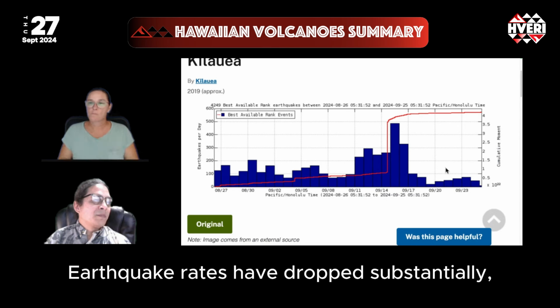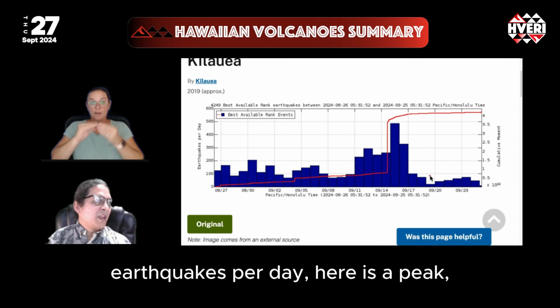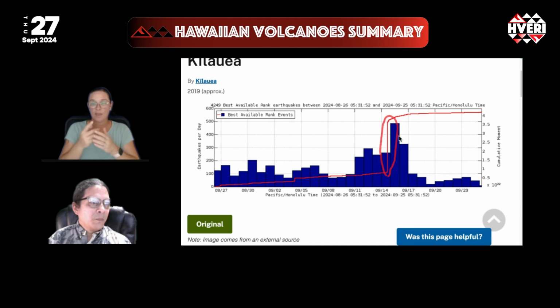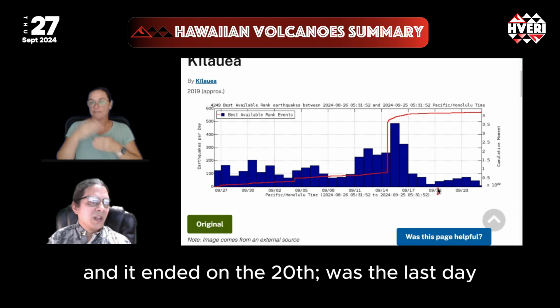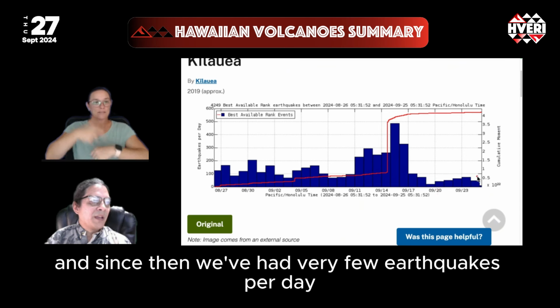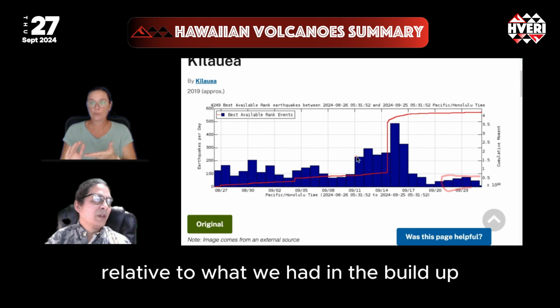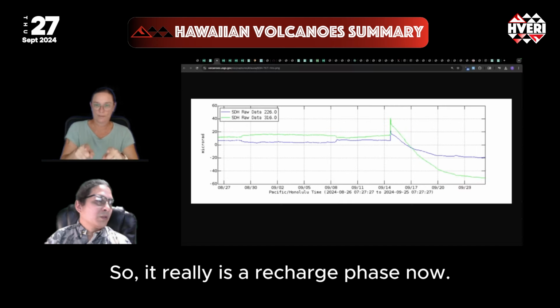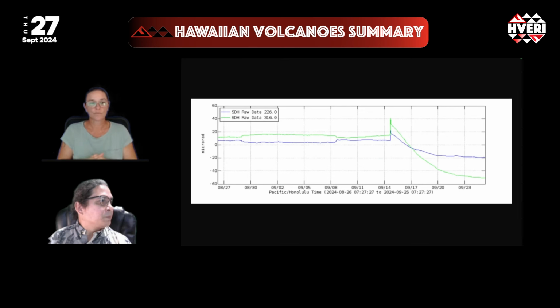Earthquake rates have dropped substantially. Earthquakes per day here shows a peak as our eruption began last week, and it ended on the 20th, which was the last day the lava was seen coming out of the ground. Since then, we've had very few earthquakes per day relative to what we had on the buildup and during the event itself. So it really is a recharge phase now.